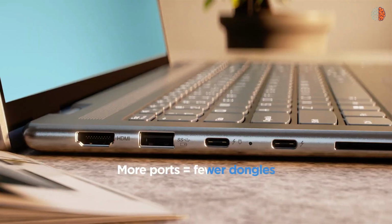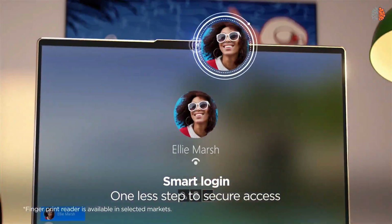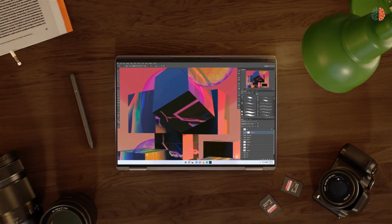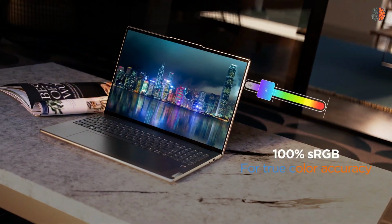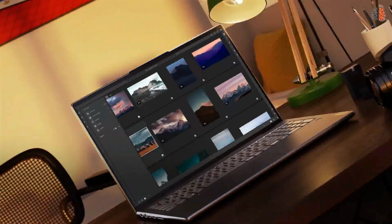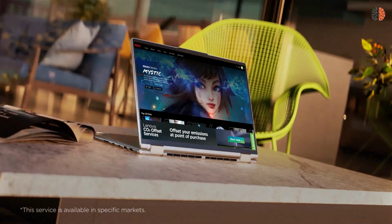For ports, you get 2 USB-A, 2 USB-C with Thunderbolt 4, and also an HDMI and a microSD card reader. For performance, the Lenovo Yoga 7i comes with an Intel Core i7 CPU paired with 16 GB of RAM. For the battery life test, in web browsing and checking emails, it lasted for 13 hours, 10 hours for videos, and 3 for gaming, and it takes 2 hours to recharge.